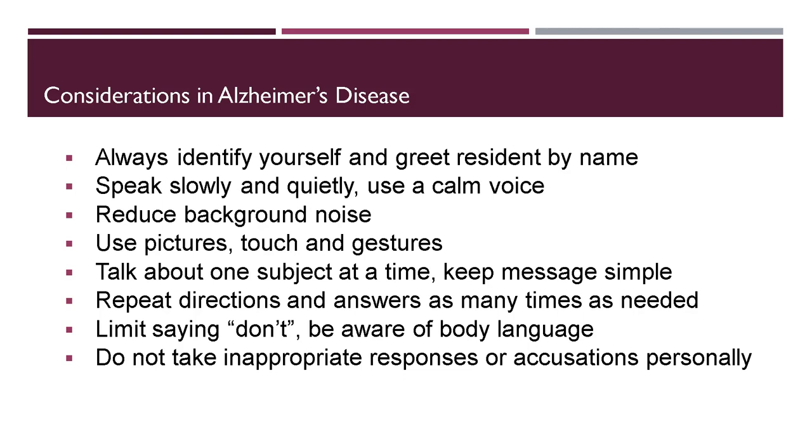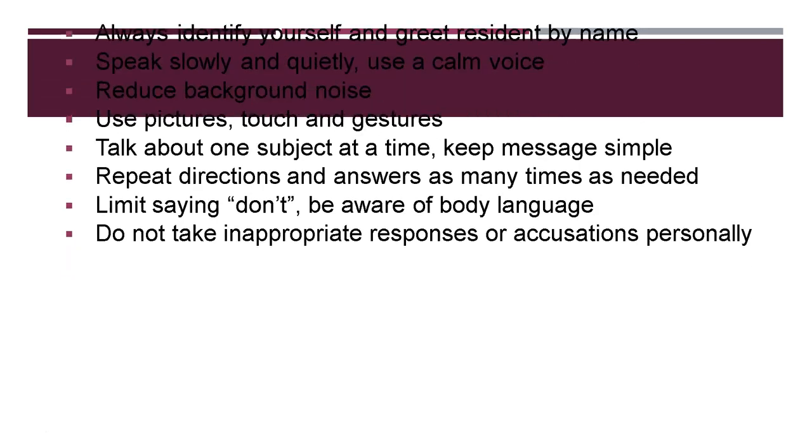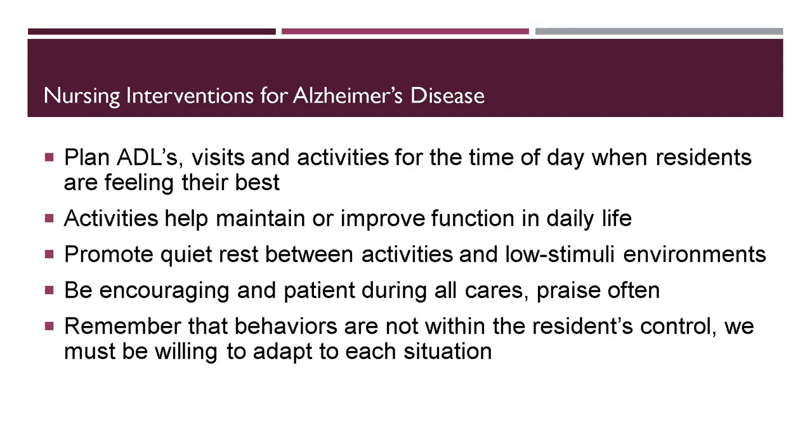Limit saying the word don't and no. Be aware of your body language. Do not take inappropriate responses or accusations personally. Move on to the subject that is more appropriate. Interventions we can plan. We'll change the timing of ADLs, visits, and activities for the time of day when residents are feeling their best.